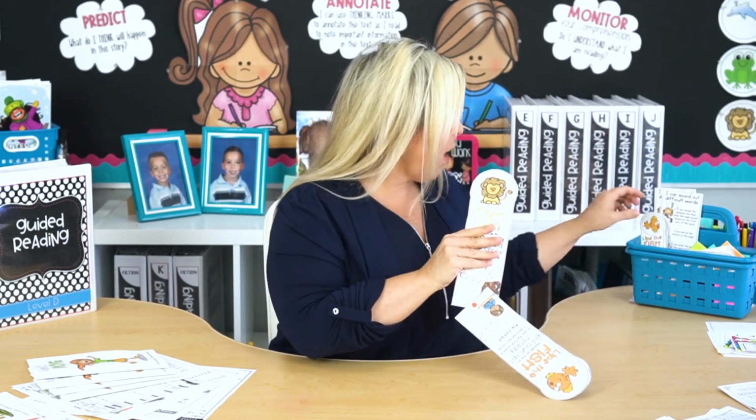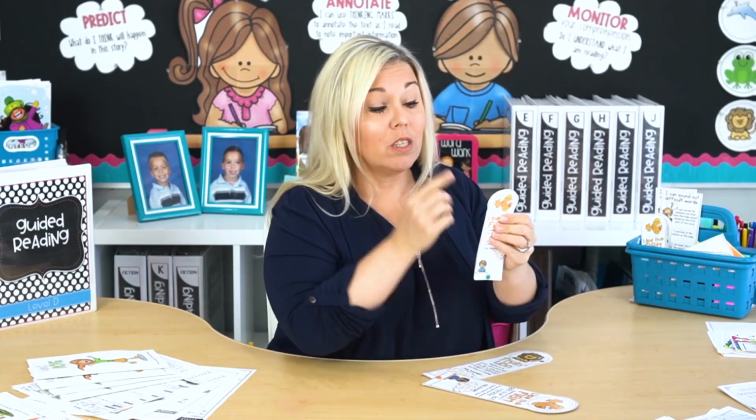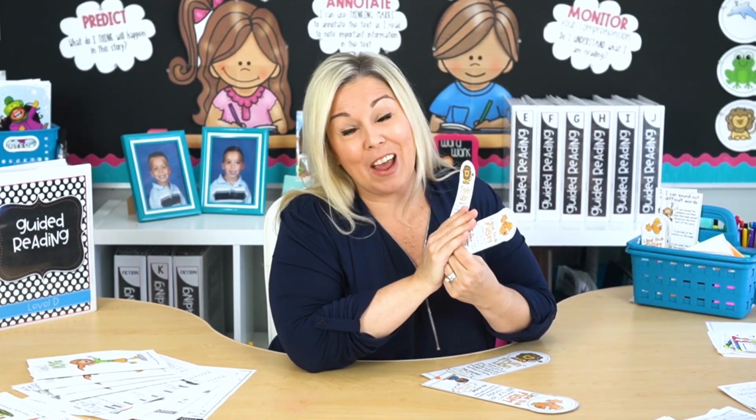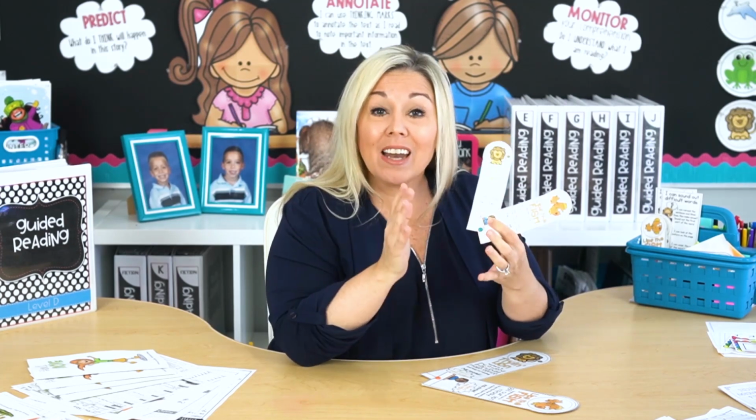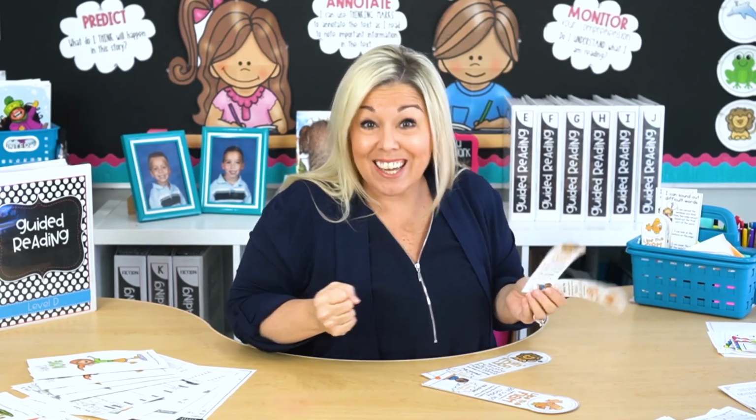So when you're ready to teach Tryin Lion to your students in the classroom, you're going to need their strategy fans. So I always have my teaching strategy fan, and then of course, a student-sized strategy fan as well. And then if you have some type of a little stuffed animal or a little plush toy, that helps sometimes for our little readers just to get connected with it and have something tactile to touch.